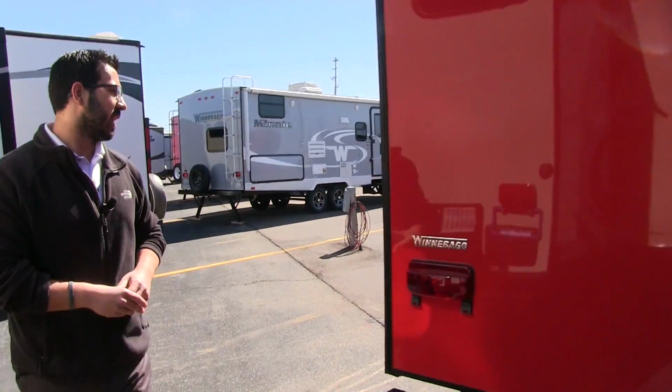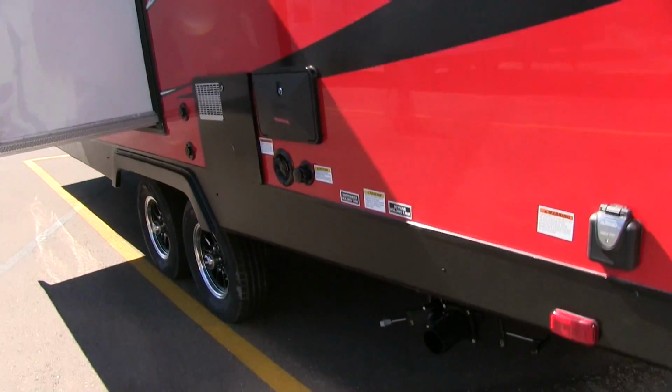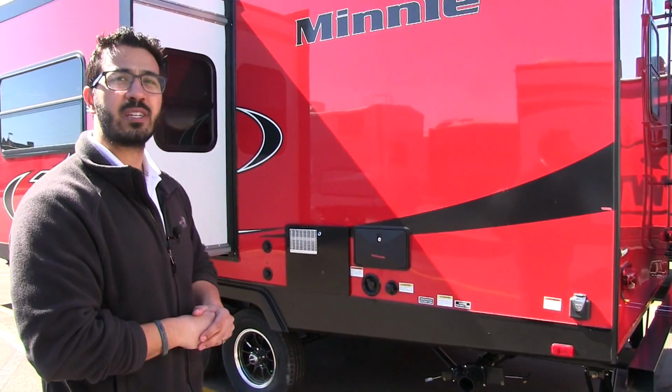On the off-door side here, a couple quick things. You'll see your termination is right down here, but you do have good ground clearance. 30 amp detachable power cord, black tank flush, and an outside shower with both hot and cold access.